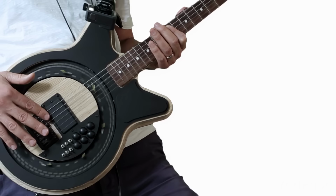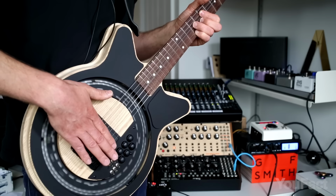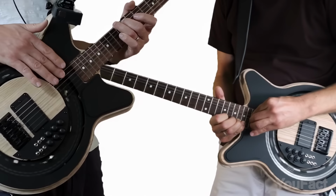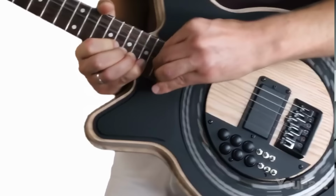I bet you haven't seen this before. Meet the Circle Guitar, the self-playing electric guitar that defies convention and blazes its own trail. This extraordinary instrument features a built-in mechanical step sequencer that spins beneath the strings at an astonishing 250 beats per minute, generating sounds, textures, and rhythms once thought impossible with a standard electric guitar.